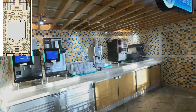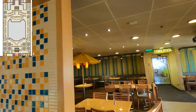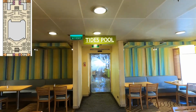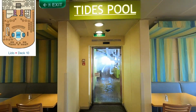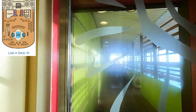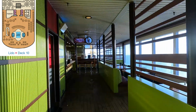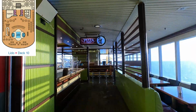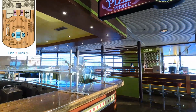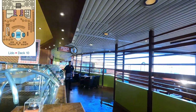Here's another complimentary beverage station for your teas, coffees, waters, and juices. Some juices, not all. We are now making our way to the back of the ship on deck 10 towards the Tides pool. The first thing that you'll see here to the left is the pizza place, the Pizza Pirate, where they have pizza, I don't want to say 24 hours a day, but pretty close to it. I think they stop making pizza around 2 a.m.